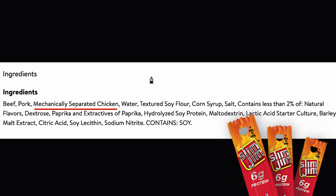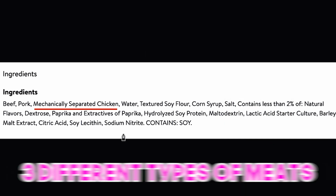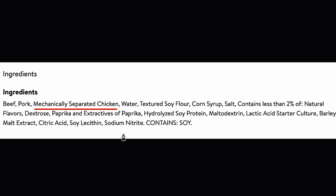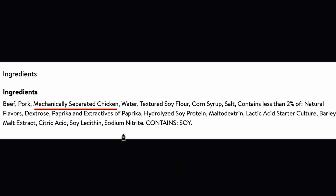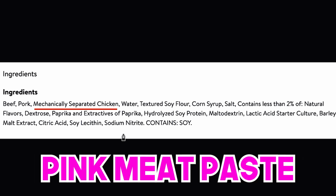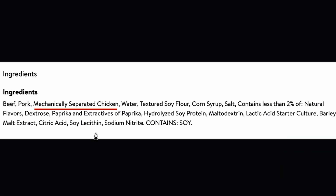So overall, a Slim Jim, when you look at the overall ingredients, we're combining 3 different types of meats. It's not going to be your top quality cuts when it comes to these meat. A lot of them are from what I would call a pink meat paste, a slime that kind of holds these together. We're going to find a lot of other additives in here, especially when I want to talk to you about that nitrite we're going to get to in a moment.